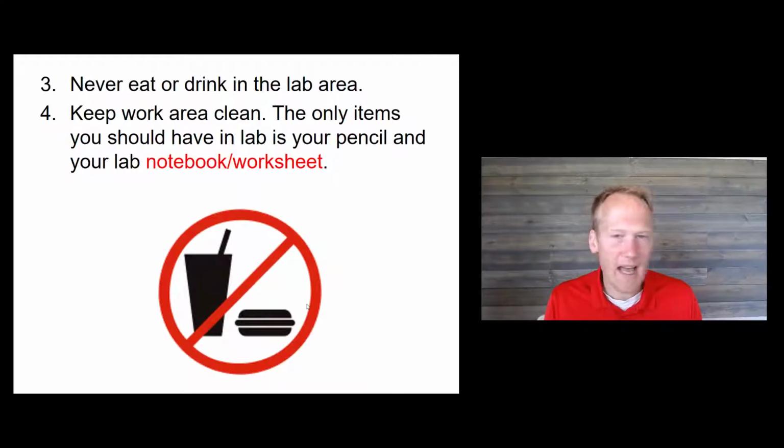Never eat or drink in the lab. Don't even take it back there. Even if you're thinking, well, it's just water, you cannot take your water bottle into the lab. Anytime you're working with chemicals in the lab setting, you should never be eating or drinking because of cross-contamination.